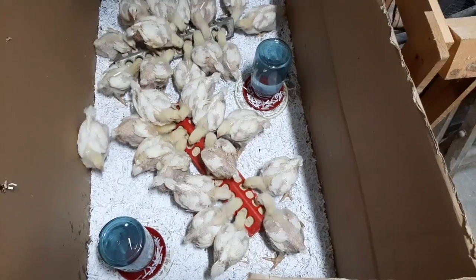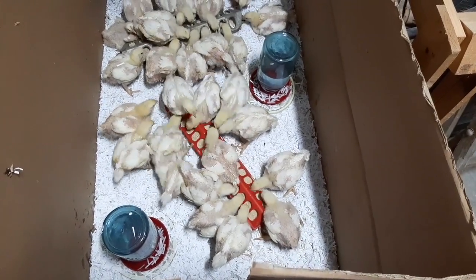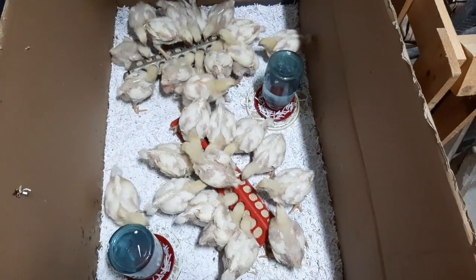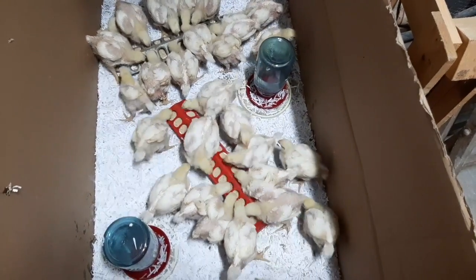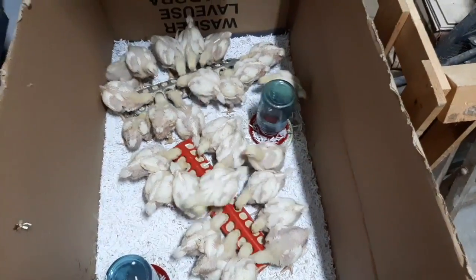There are two of them in there and more than enough space for everyone, but somebody always tries to hog it. Look at that guy over there standing on top of the food trough, and one over here, actually two over here standing on the food trough. If they only sit on the floor, they'll be fine. But hey, they're Cornish cross. I don't expect much better.